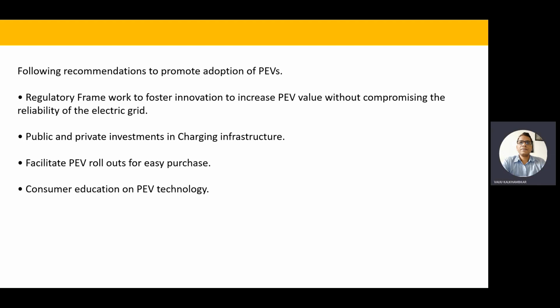Some recommendations to promote adoption of EVs are: a regulatory framework for innovation to increase the PEV value without compromising the reliable operation of the electric grid; public and private investments in charging infrastructure; facilitate PEV rollout for easy purchase; and consumer education on PEV technology. So the plug-in electric vehicle has these few recommendations for its adoption.